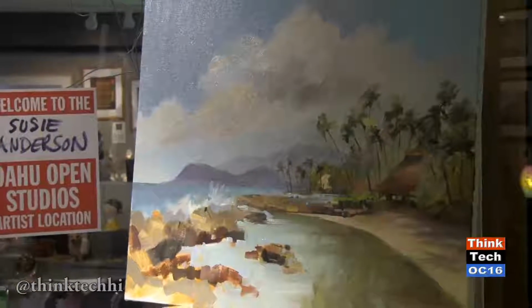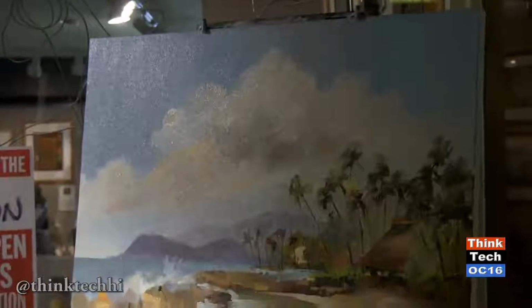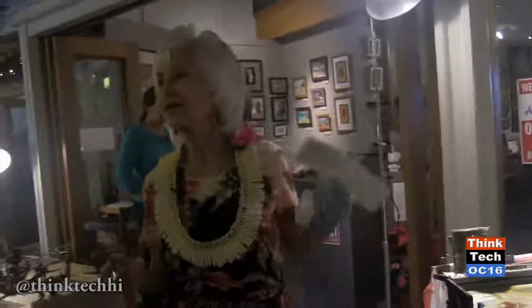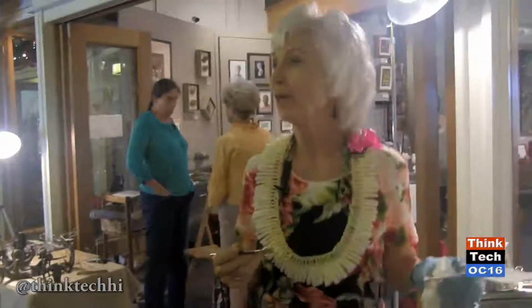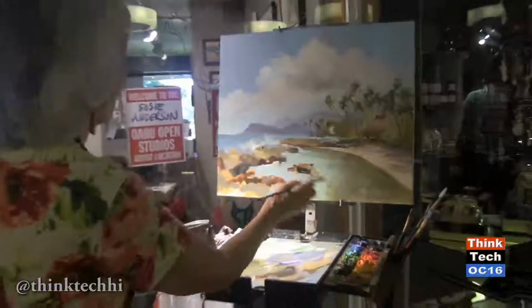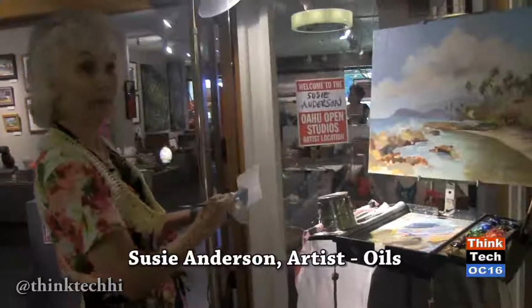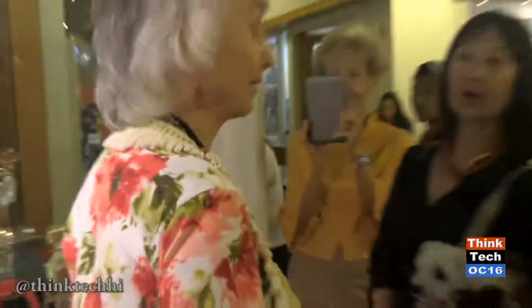I'll let this sit for a while. I'll let it sit for a few days, and then look at it and say, well, you know what? This needs more of a highlight. I love oil because I can change my mind, and yet it can be very transparent. I really love the saturated colors. And to me, the brush strokes are really important. The trick is to know when to quit.